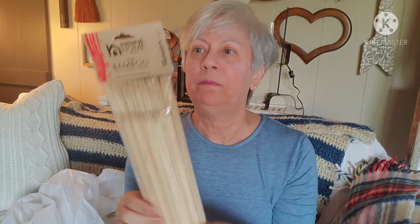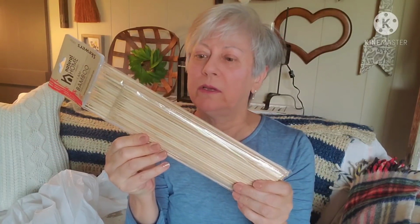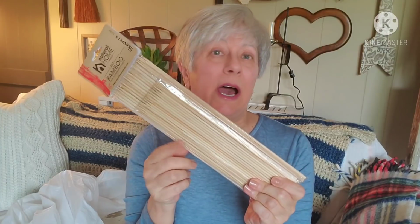Picked up some, I guess these are bamboo skewers that you would do shish kebabs on or such. I just picked them up for crafting and put them into my craft stash. They were 99 cents for that entire packet.